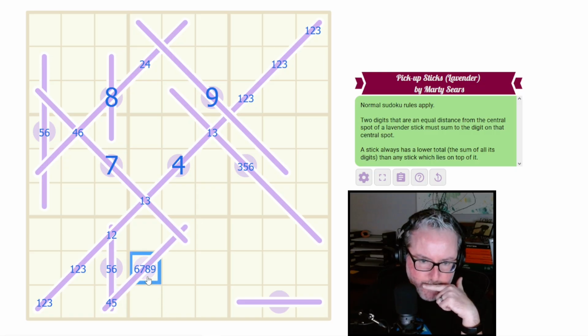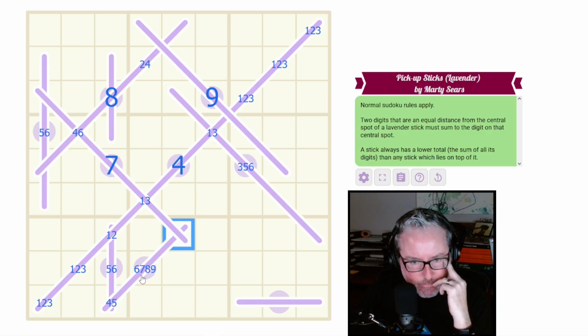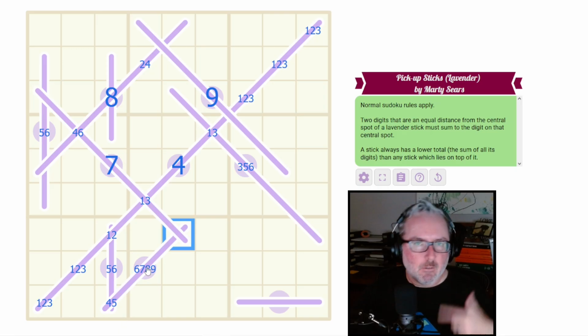Now, that, I don't think that actually reduces this any. Because this could be a 6 with a 4-2 or a 5-1. The 7 will work with a 4-3 or a 5-2. The 8 would work with a 5-3. And the 9 could work with a 5-4. Now, is there enough on, maybe we can keep going around these things and getting to a point where we do break it. So let's put these options in and see how it works.